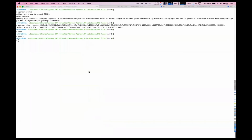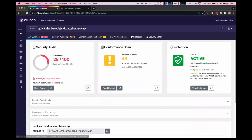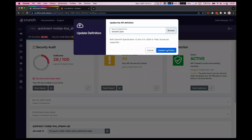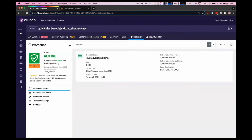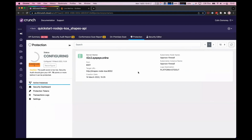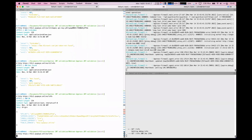And now we flip over to the security platform, and we're just going to update that definition. I'm going to upload a new spec to the platform. It's exactly the same as the previous one, but we've just removed that secret field from that data response. Right, so we'll crush that. We'll go and reconfigure the firewall. Now this is just pushing the new firewall configuration down to the running instance. Okay, that's taken effect. And now we're going to try and repeat that.